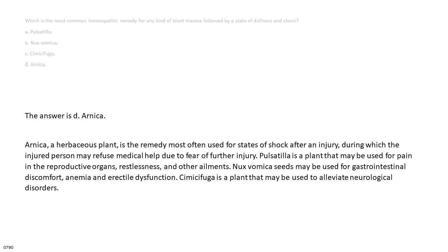The answer is D. Arnica. Arnica, a herbaceous plant, is the remedy most often used for states of shock after an injury, during which the injured person may refuse medical help due to fear of further injury.